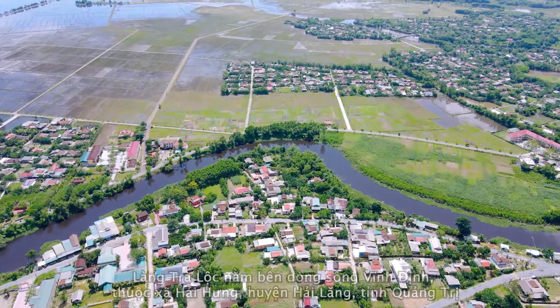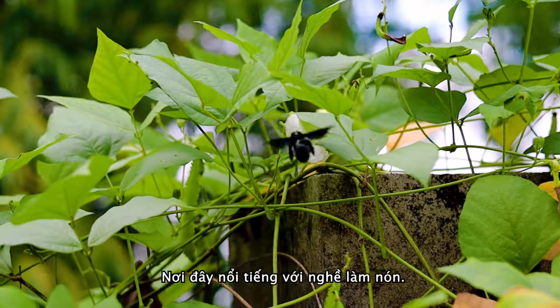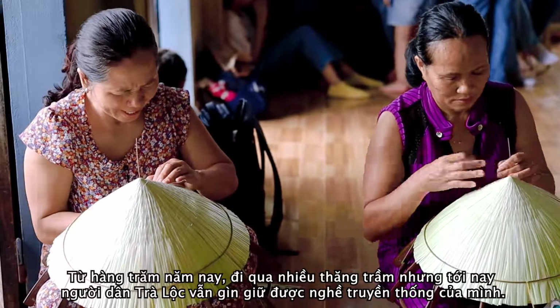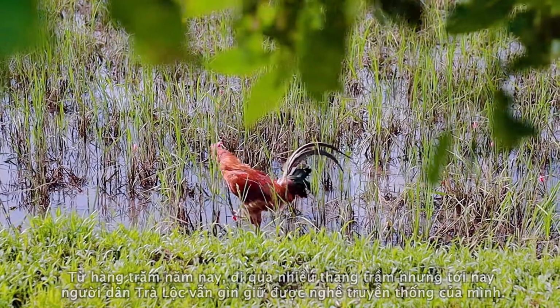Trà Lộc village is located by the Viếng River in Hai Hưng Commune, Hai Lăng District, Quang Tri Province. The village is well known for the craft of conical hat making. Despite having experienced many ups and downs for hundreds of years, the villagers in Trà Lộc still preserve and continue the traditional profession.